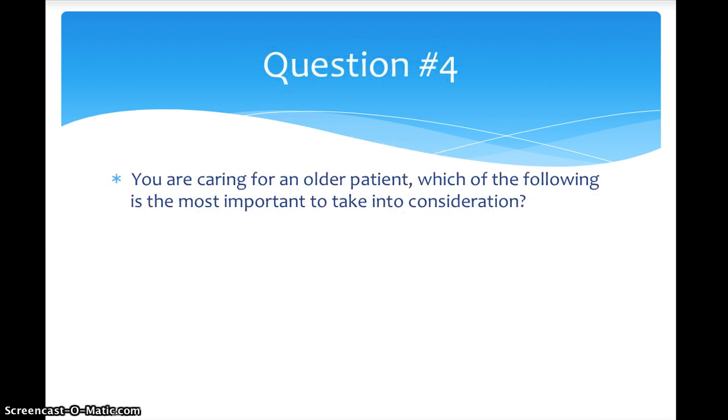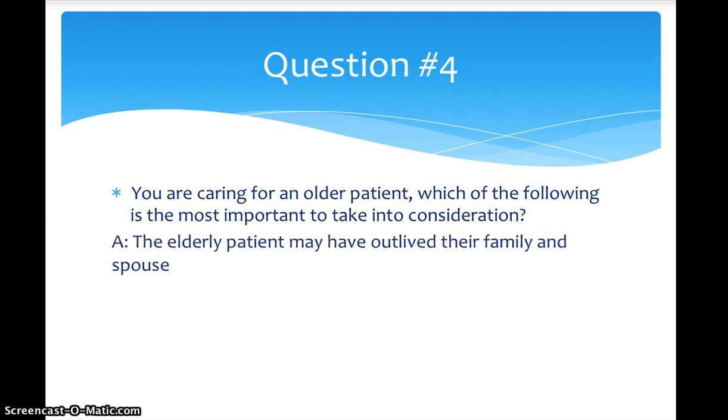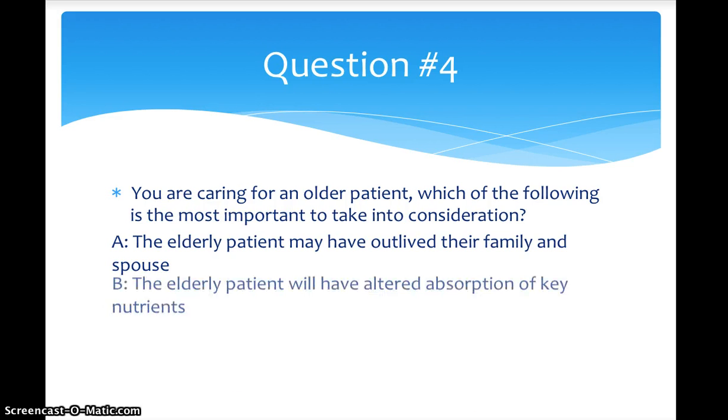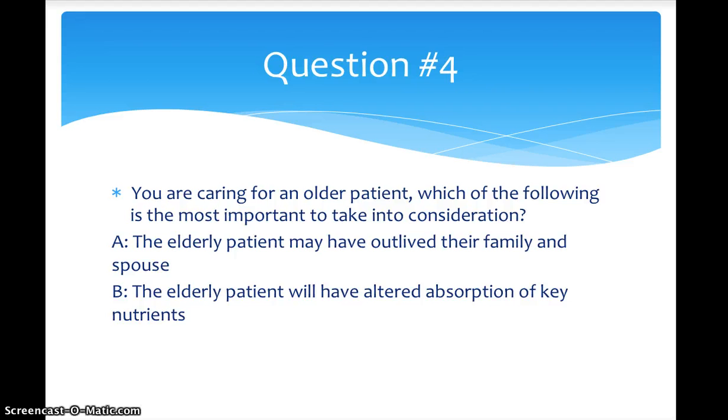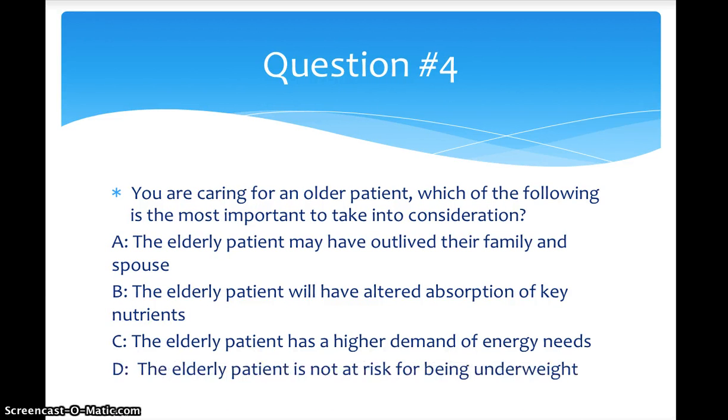So let's look at the fourth question. You're caring for an older patient. Which of the following is the most important to take into consideration? A, the elderly patient may have outlived their family and spouse? B, the elderly patient will have an altered absorption of key ingredients or nutrients? C, the elderly patient has a higher demand of energy needs? Or D, the elderly patient is not at risk for being underweight?